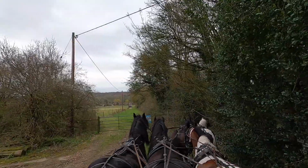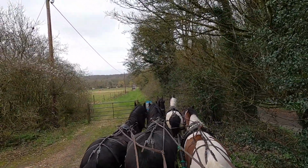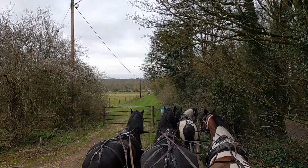We have to come over here because sometimes when we stop here, other people come through this gateway, so we have to be obviously considerate there and just wait. So there you go.